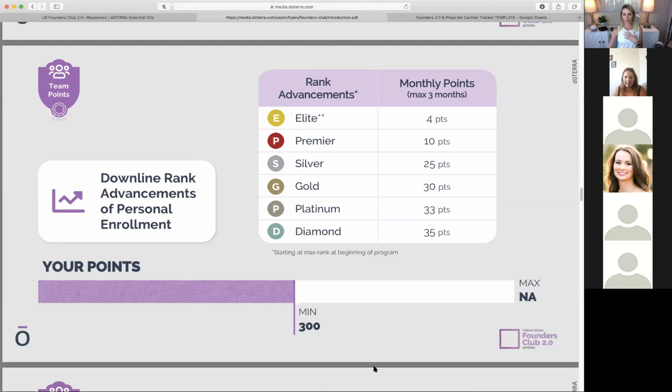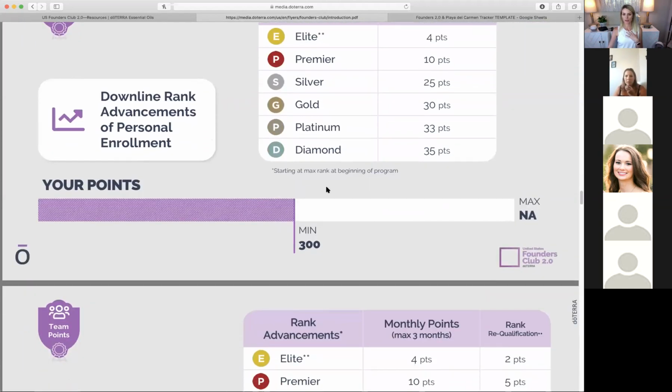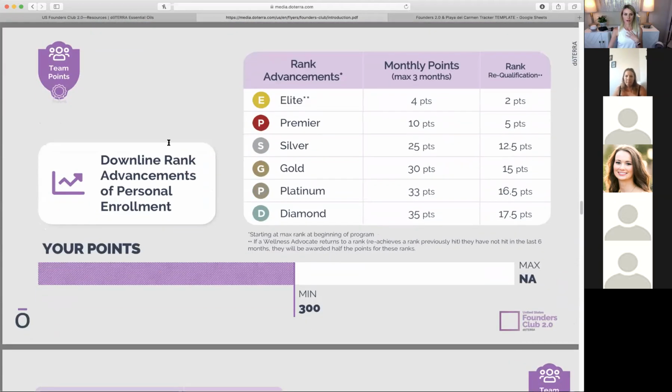Okay. So make sure you've notated that 300 of your points need to come from your personal people rank advancing. So break that down, look at your leaders, write down your leaders, break down what rank they need to hit for you to be able to reach this 300 point threshold. Okay. Downline rank advancements of your personal enrollments.